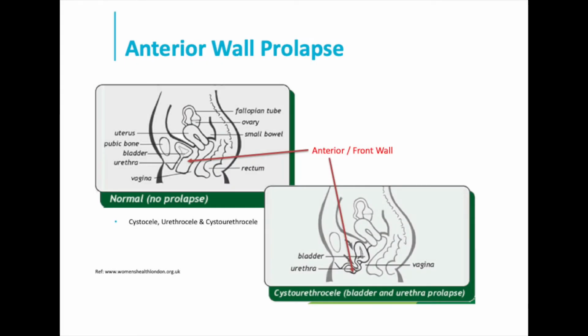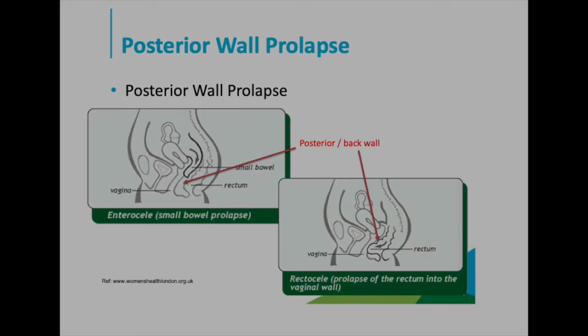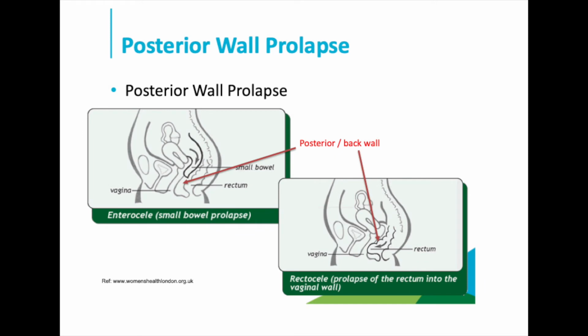An anterior wall prolapse, also called a cystocele, is where the anterior wall between the bladder and the vagina begins to move down inside the vagina, giving the bladder less support. A posterior wall prolapse, also called a rectocele, is where the posterior wall between the vagina and the bowel begins to move down inside the vagina. This can give the bowel and rectum less support.